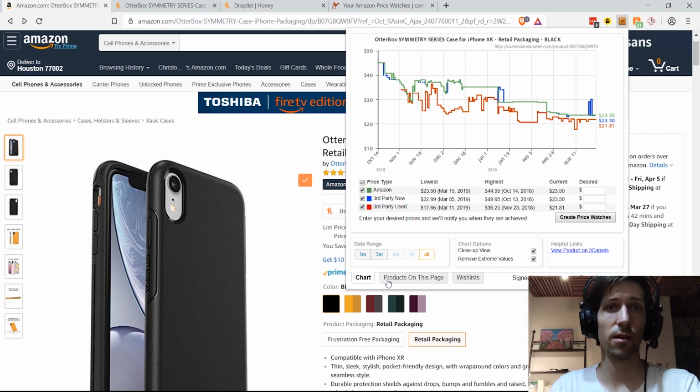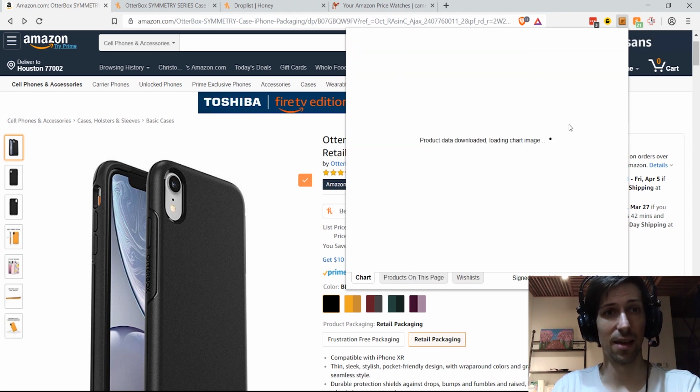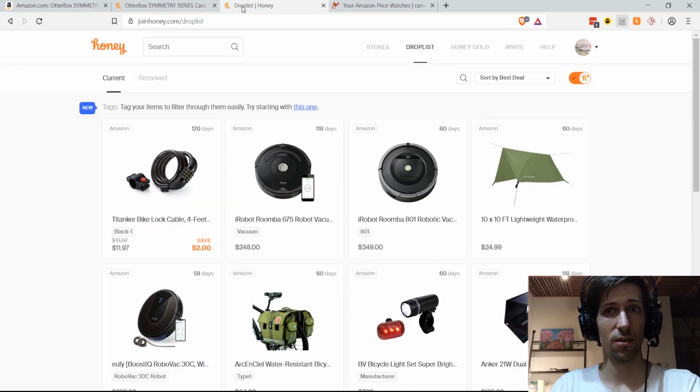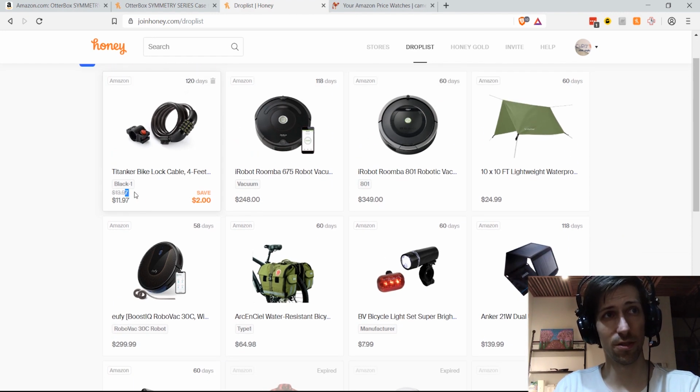At the same time, you can click over here on products on this page. If there's another product on the same page, maybe in the suggested area, you can quickly navigate to those products and see data on that product immediately. Once again, it usually shows you more data points over time. So if I go back to my drop list on Honey, it does look nice, and it will notify you like, oh, you originally added your price at $14, but now this bike lock is $12. That's fine, that's good. And you can get email notifications for those.